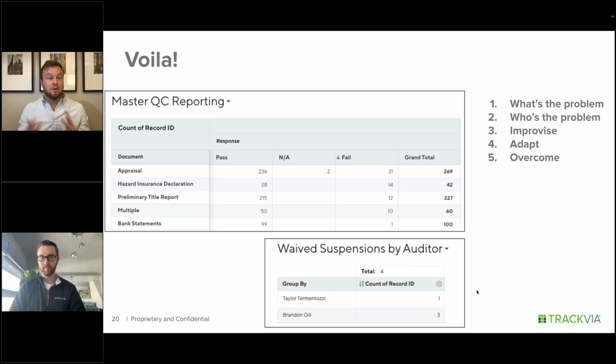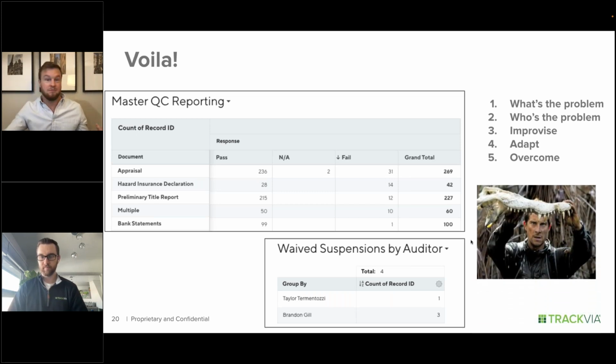So we'll go through the improvise, adapt, overcome here. That's what we're doing. We put out a whole solution. We tried it and we fixed it. Shout out to Bear Grylls here for the quote.